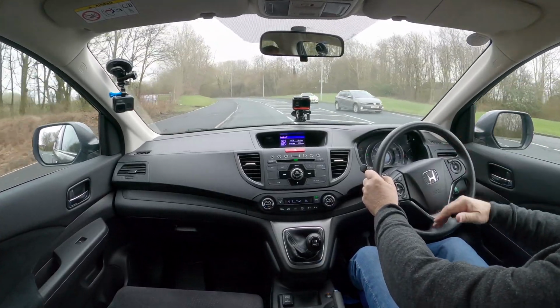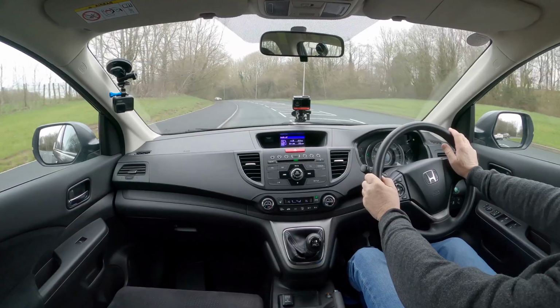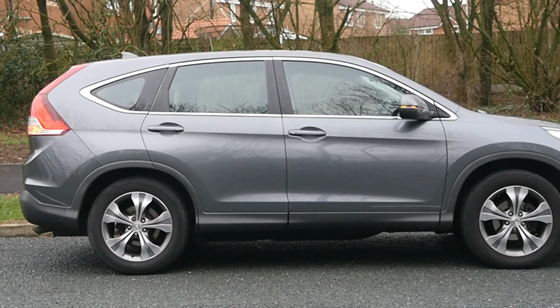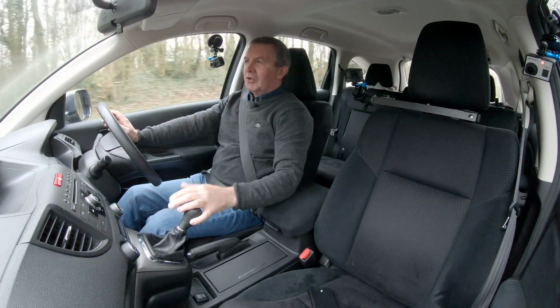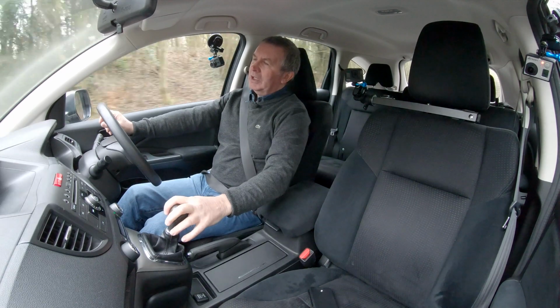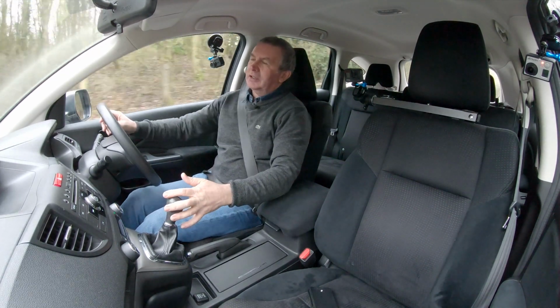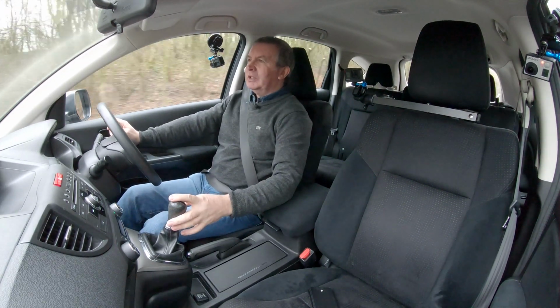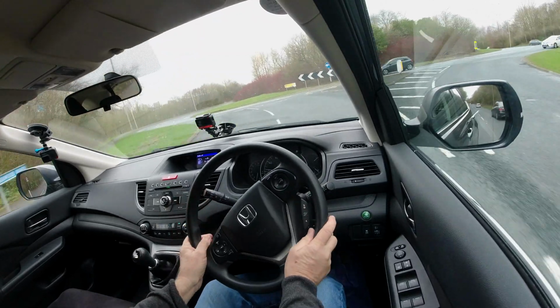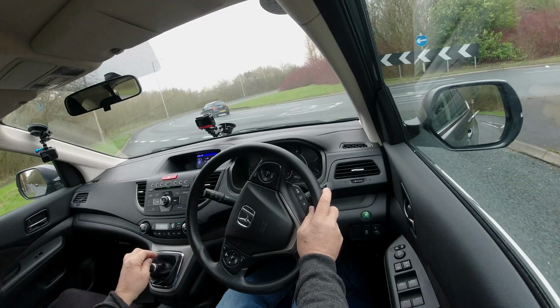But you've got the higher ground clearance with something like this. They always drive better, really. On country roads, you've got more suspension travel. It just soaks the bumps up. It's a good specification.